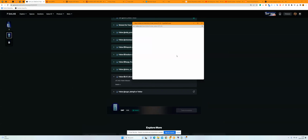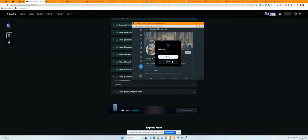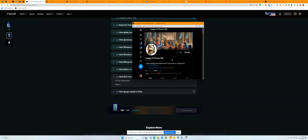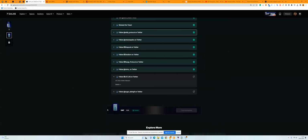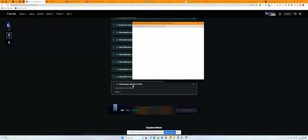It's a lot of following, but according to the explanation that XDEFI gave, there are two ways to get the Zeta token. The first way is completing this task, which will give you the key. The second one is completing the on-chain task, which will give you Zeta chains. So I'm going to do the two.